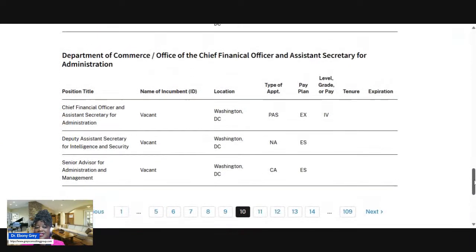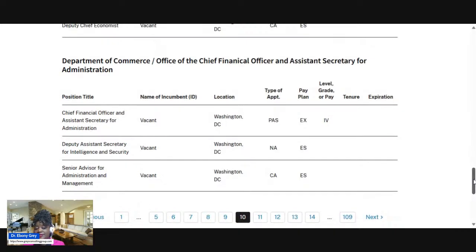So that's how I would play it, is just look to see what's out there, look what's vacant, and then do the research on that specific position to make sure that your resume and your experience align. So let's say right now this is Department of Commerce, Office of Chief Financial Officer and Assistant Secretary for Administration. Their Chief Financial Officer and Assistant Secretary for Administration, vacant. Their deputy assistant secretary for intelligence and security, vacant. Their senior advisor for administration and management, vacant. So if that was of interest to you, maybe you want to work for Department of Commerce, you could essentially look into this. You can apply for that position and go for it.